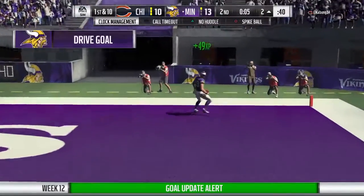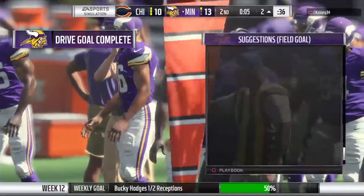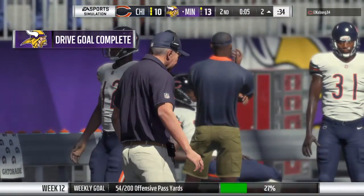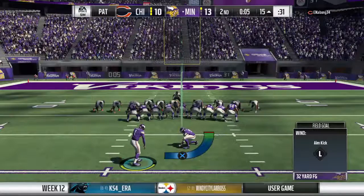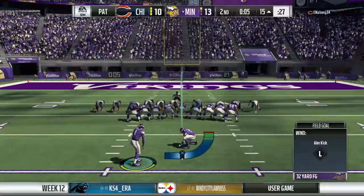Touchdown, Vikings. Adam Thielen in the final seconds of the first half. And the Vikings are able to strike for 6. So they're able to capture the lead here just before halftime. And not only that, they get the ball to start the second half.